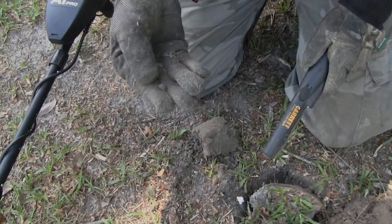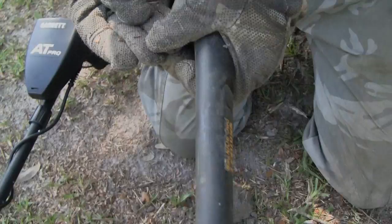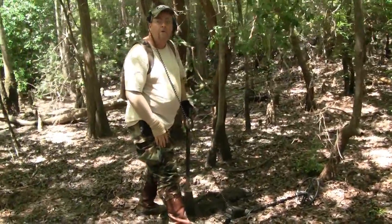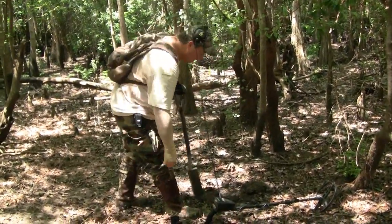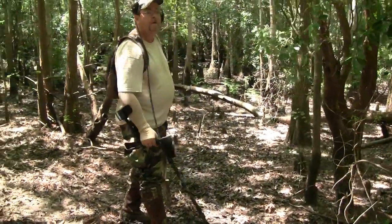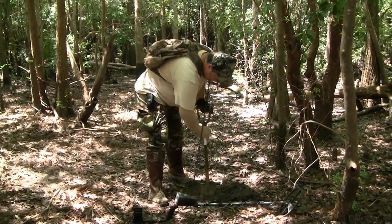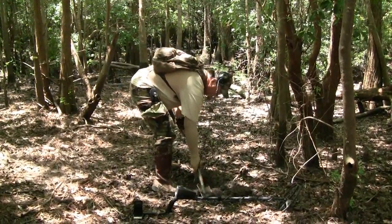A piece of lead. That's some kind of old piece of shot. It's old, flattened out like it hit something. Are you on like the second to the last sensitivity or all the way? I was all the way. Yeah. Was it feeding back on yours? No. How deep is that one? Oh, I forgot. Showing, jumping between 8 and 10. So many roots, you can't hardly dig. What did it read? 65. Or a little higher.